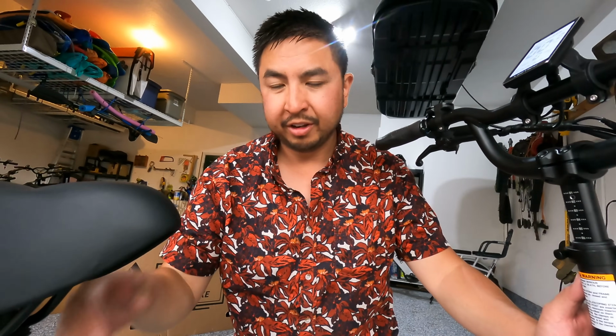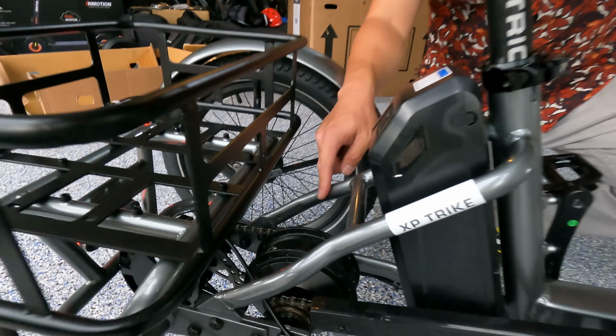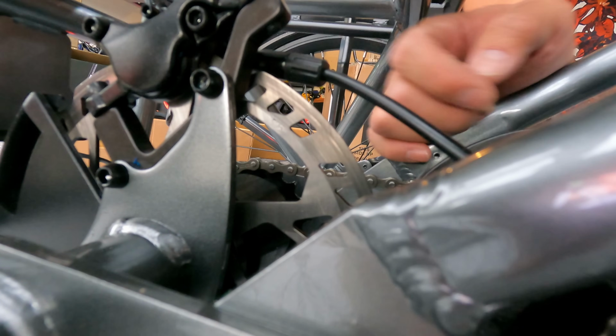This is the first suspension seat post that we've seen come stock on one of the electric bikes. What's really nice is it's big and comfy, and then has some give when you hit bumps. It's a 500 watt motor with a peak output of 1092 watts. It produces 65 Newton meters of torque. And right back here you have a 180mm brake disc with 2 piston hydraulic brakes.